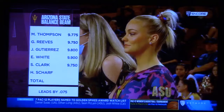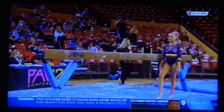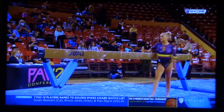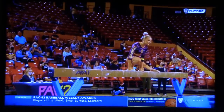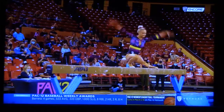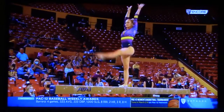9.75 for Clark, following up that number. It looks like Lee may have posted a 9.9. Unofficially a 9.9 for Lee. Deserve it. Absolutely. It looks like actually one judge gave her a 10.0. So a 9.95. One judge at 9, you're exactly right. One judge at 10. 9.95 for Lee as we step over to the beam.